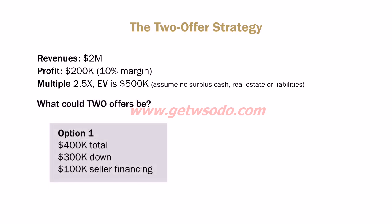So for offer 1, use the first offer in your offer sequence. In this case, let's say it's 80% of the enterprise value, or $400,000. Assuming that you've got assets in the business or other ways of generating external financing, you're going to put $300,000 down, and the remaining $100,000 would be seller financing.